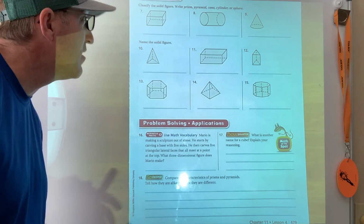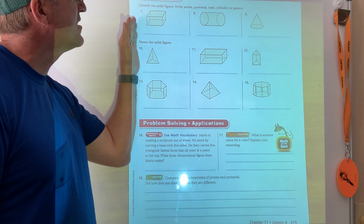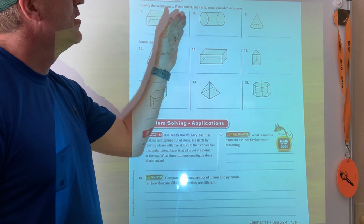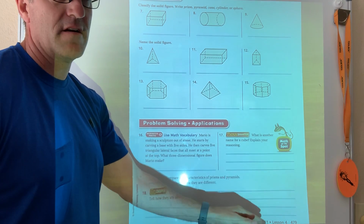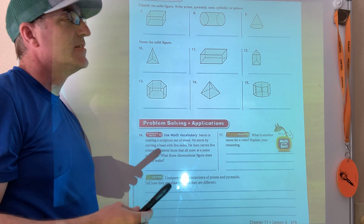All right, here we are, moving along. We got page 3. At the top, it just says classify the figure. So write prism, pyramid, cone, cylinder, or sphere. All right, so if we look at number 7, what is that? Does it come to a point?